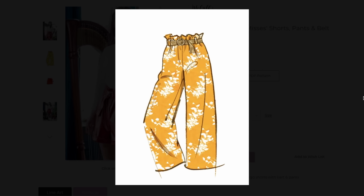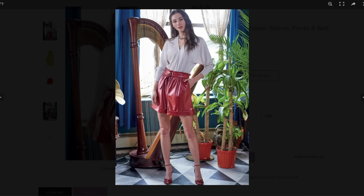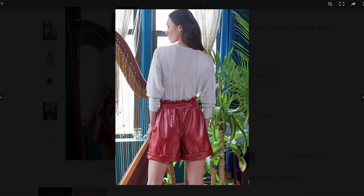Actual belt carriers. Oh, and then you also have a little, I guess that's like a skirt. Is it shorts underneath? That's a cute little look with the red heels and all. She could wear that. Her mom could wear that. Her grandma could wear that. I think that's for everybody.